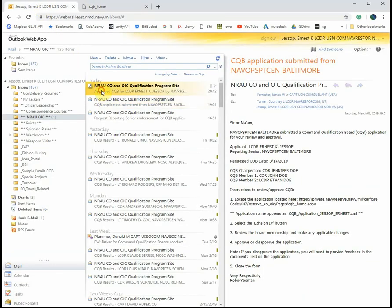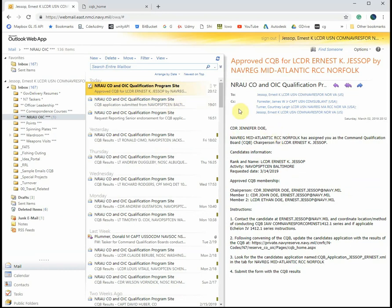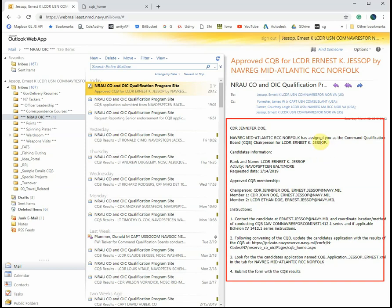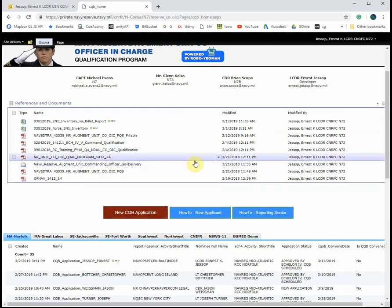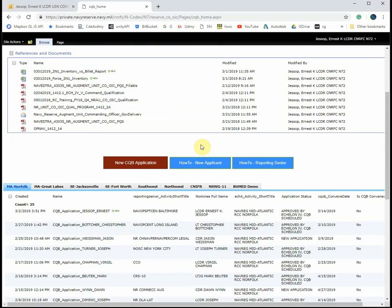Additionally, in your email, the Command Qual Board chairperson will receive a notification assigning them as the Command Qualification Board chairperson for the candidate. There are also instructions that the chairperson will follow upon convening of the Command Qual Board. This concludes this how-to video for the Echelon IV.